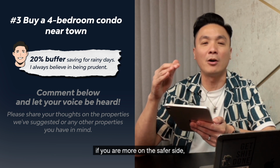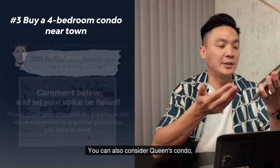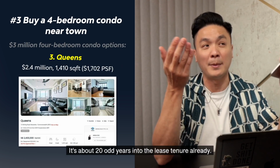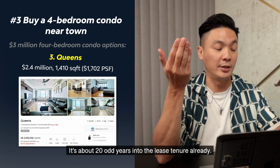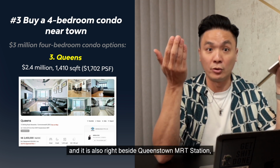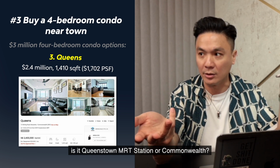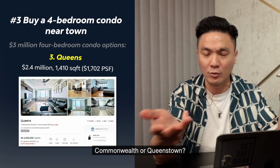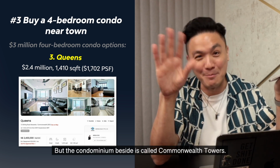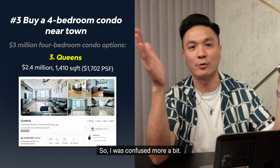If you are more on the safer side, if you have less appetite for risk, you can also consider Queen's condo, which is older, about 20 odd years into the lease tenure already. But the PSF is 1,702, and it is also right beside Queenstown MRT station. The condominium beside is called Commonwealth Towers, but that one is Queenstown MRT station, so I was confused for a bit.